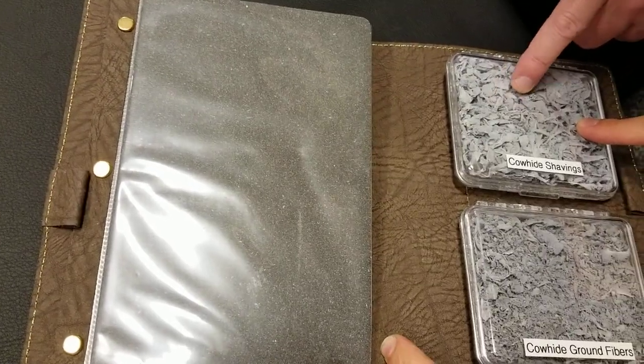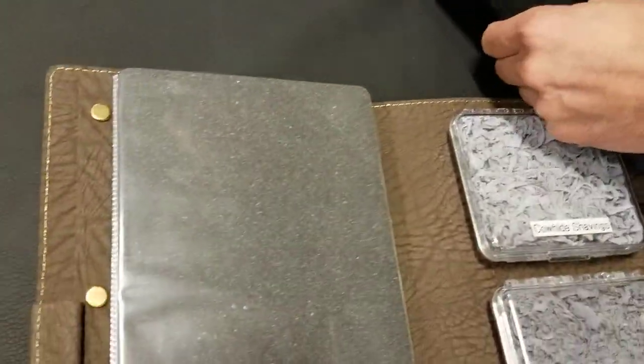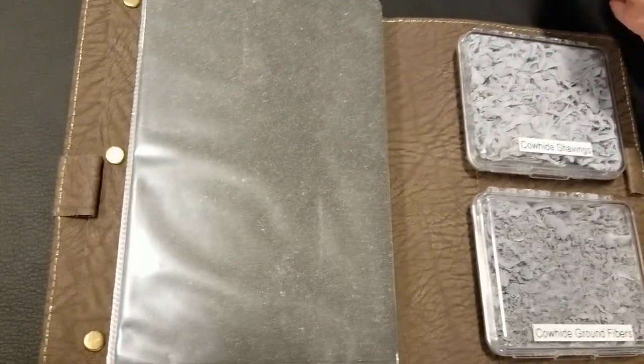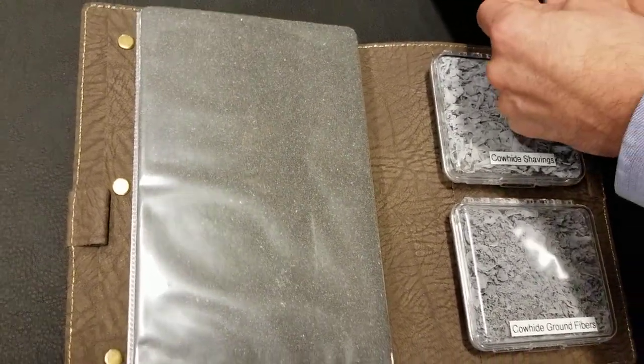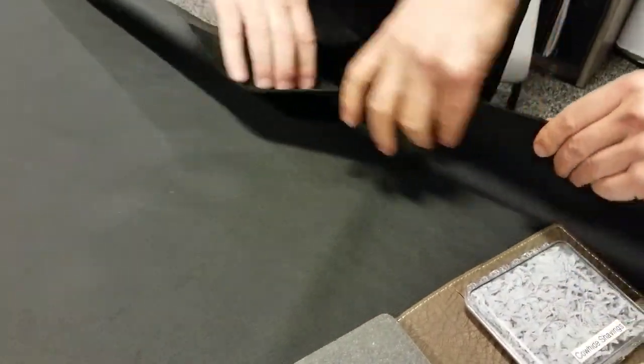Now, where do we get those fibers? It's not from old shoes. It's from the process of making a cowhide thinner. A full thickness cowhide is like a piece of saddle leather or a piece of sole leather, about twice as thick as this. It's too thick for a Bible. So what we do is we split the leather, cut it laterally or horizontally.